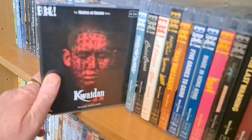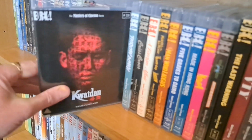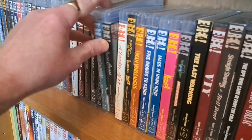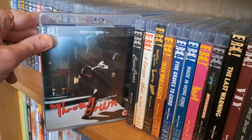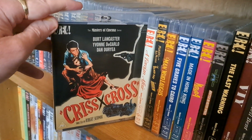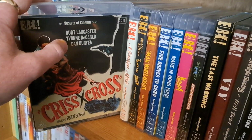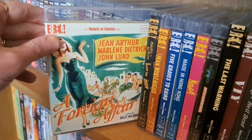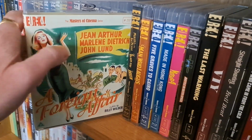Kwaidan, that's three or four stories on there, Japanese horror. I'd say that's essential if you're doing the collection, because that's brilliant. Throwdown, not seen that one yet. Criss Cross, another great film with Burt Lancaster and Dan Duryea, who always plays one of my favourites, Dan Duryea. A Foreign Affair, another great Billy Wilder film with Marlene Dietrich.